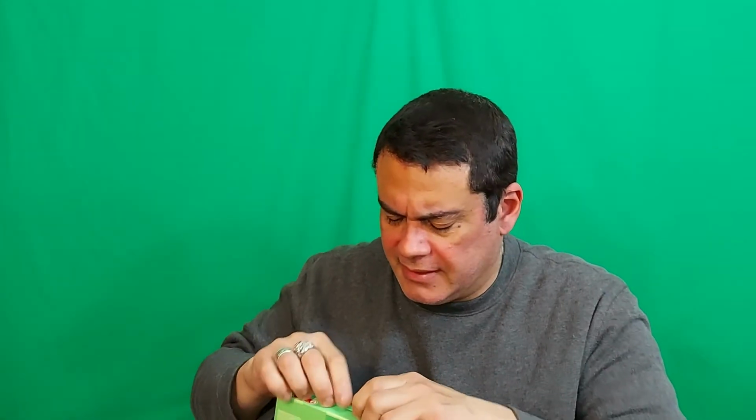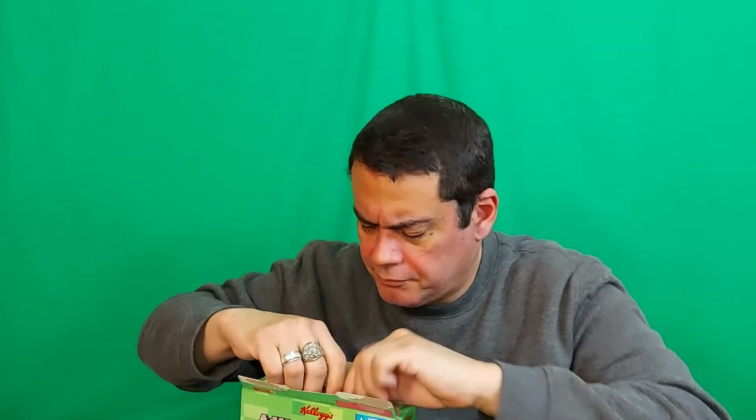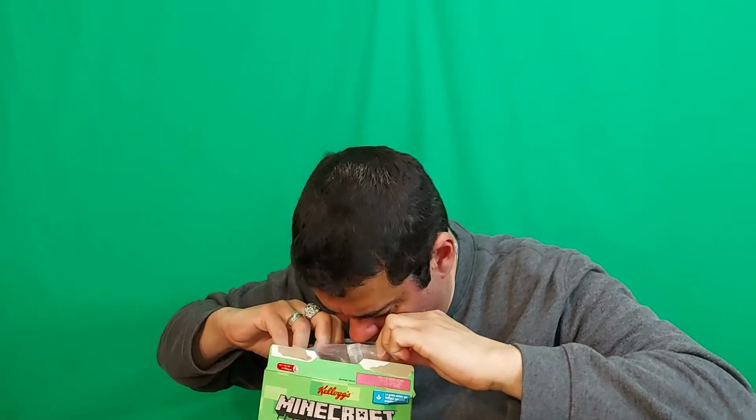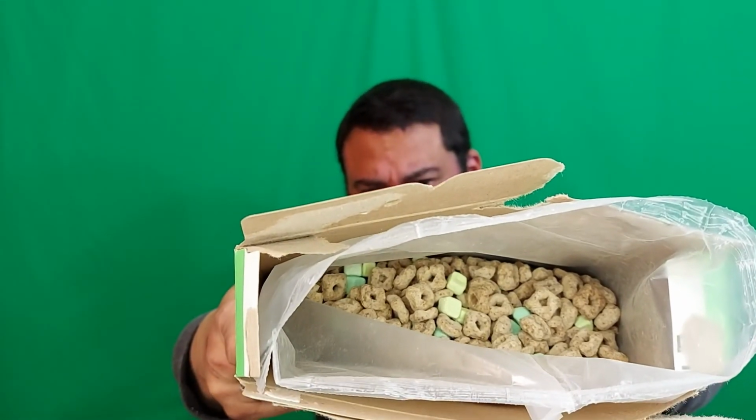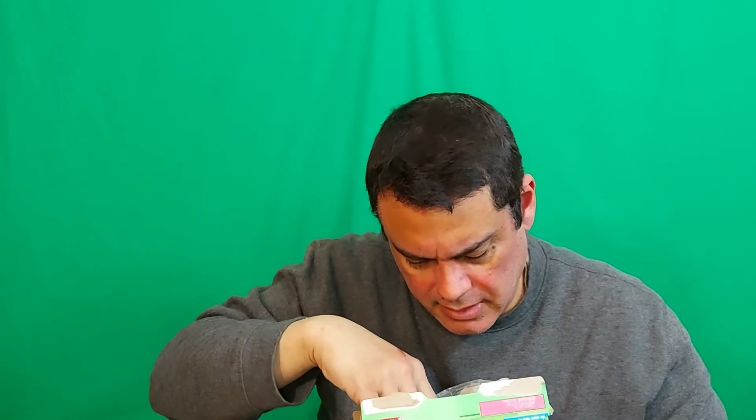All right, so let's give it a try now without the milk first. All right, guys, how have you been doing? Oh, they look like caramel at the same time. Check it out. You have different shapes, this one is like a square. And also, this is supposed to be a ghost, I guess. The green marshmallow, that's supposed to be the ghost. I'm going to have it.